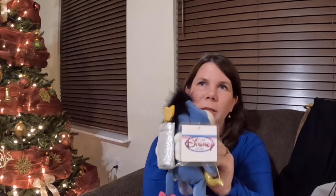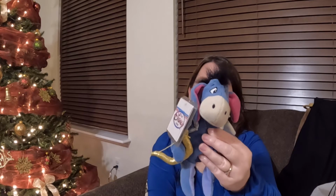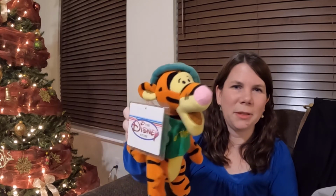What do you think? I've got my husband right here with me. What do you think this is? Cupid. Cupid? Cupid. Yeah, that makes sense. So maybe this is a Cupid Eeyore. So then there's also this little Tigger. It's got the St. Patrick's Day going on. He's also got the Disney store tag.